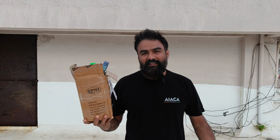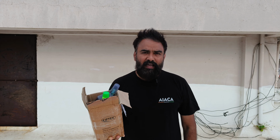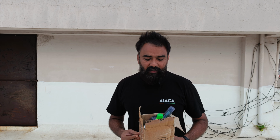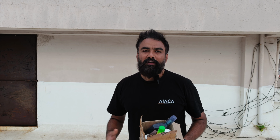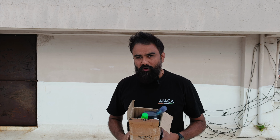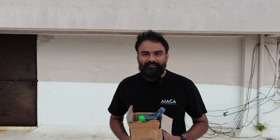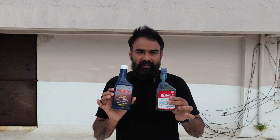So let me show you and explain all the IFTEX products that I currently have, and these might be useful for petrol vehicles, diesel vehicles, and for 2 as well as 3-wheelers also. They have a different product for each segment. So let us start with diesel first. For diesel, they have 2 products. Now let me tell you the basic difference.